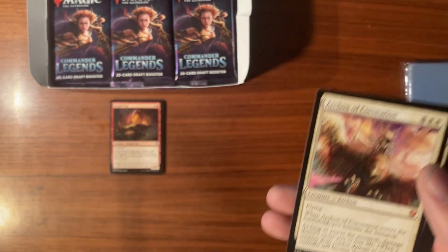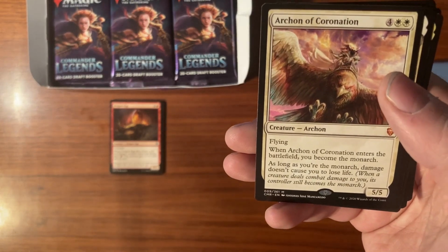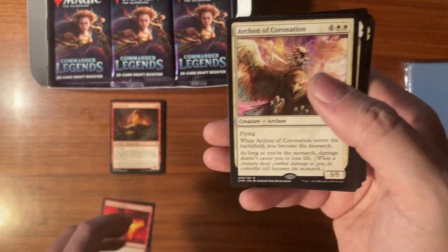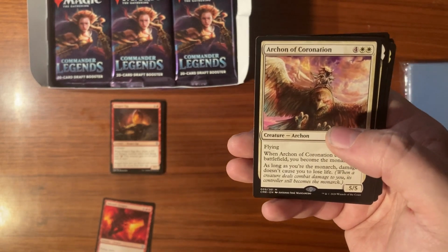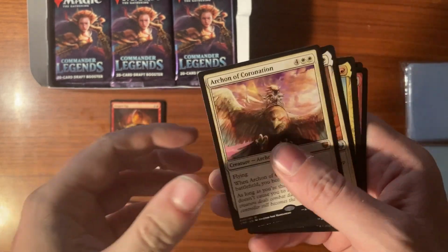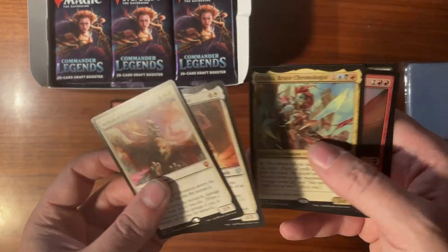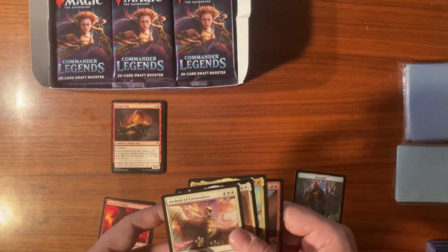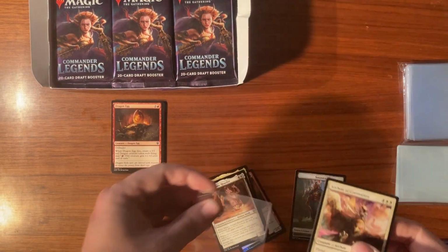Okay. Oh, sorry, the back. Yeah, sweet. I don't know where it ranks in terms of the top mythics in the set, but it is a mythic right out of the gate. Solemn Ritualist and, oh, wow, all right. Skyraker Giant and a Soldier Token. All right, so Archon of Coronation. Double sleeve this bad boy.